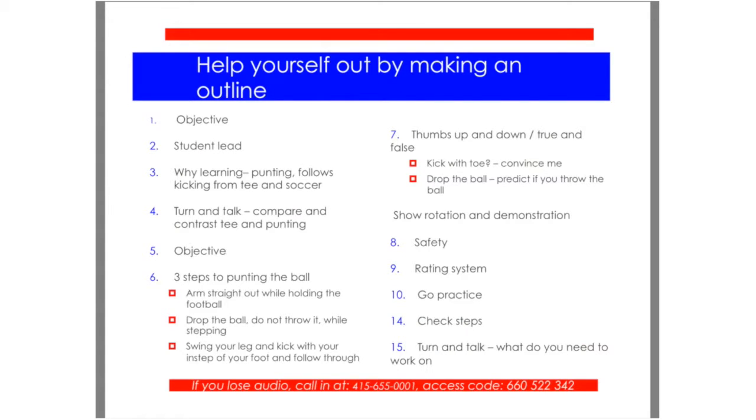So like I said, help yourself with an outline. This is an example of an outline that I do, and I'm going to quickly demonstrate what my class would look like when they come to their learning area. I would say something to the effect that our benchmark for today is striking a moving object using a body part so that the object travels in the intended direction at the desired height. I would say, boys and girls, our objective today is you will use control to punt the football. By the end of this lesson, you should be able to punt the football aiming at a target.